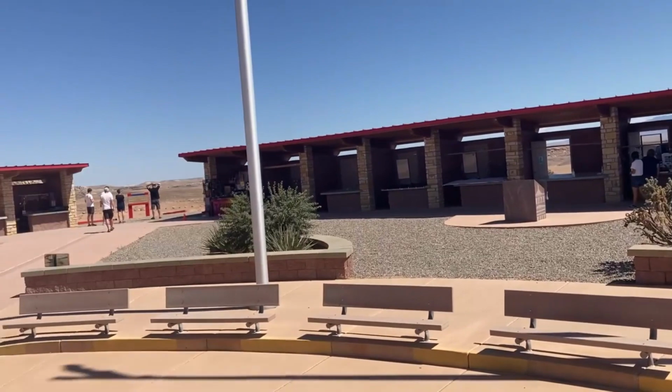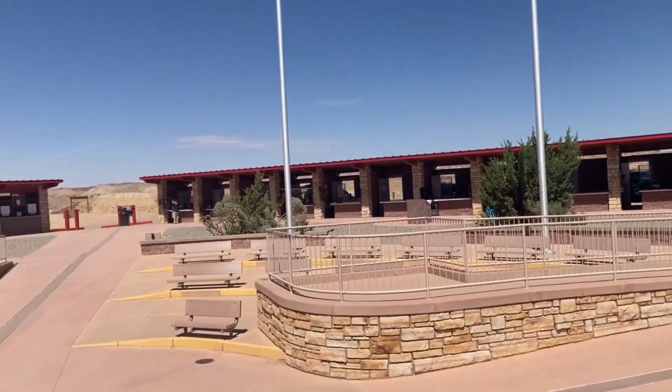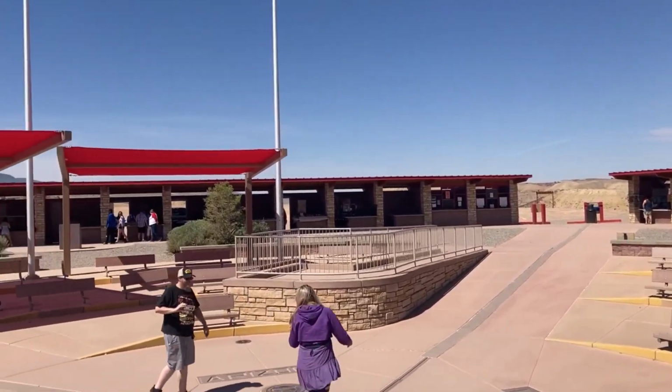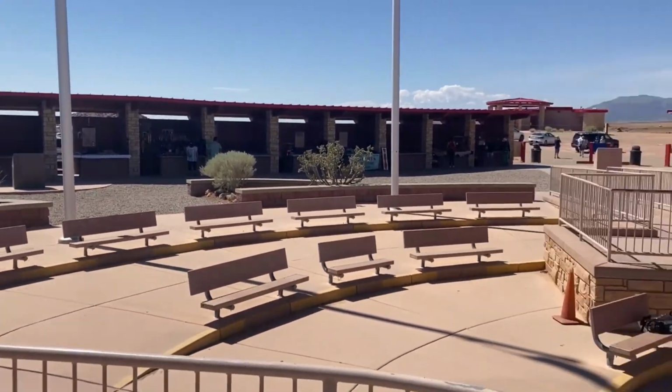Colorado, Utah, looking at Arizona, and looking in New Mexico now.